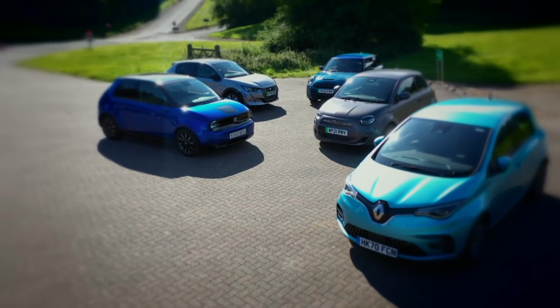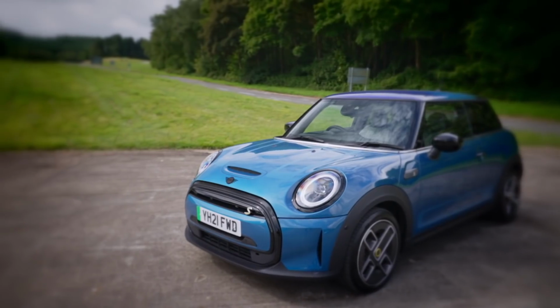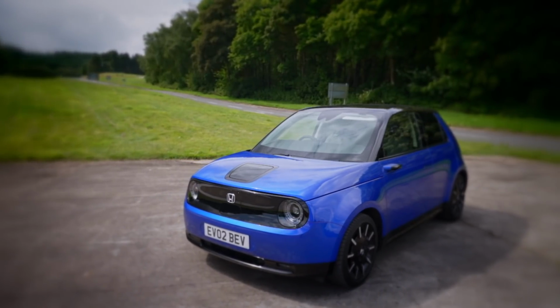So, to see how the newcomers stack up against the Renault, we've gathered the electric versions of the Mini, the Fiat 500 and Peugeot 208, plus the brand new Honda E. And we've lined up 3 tests to whittle them down, eliminating the weakest as we go to the winner and the car that you should be happy to drive every single day.